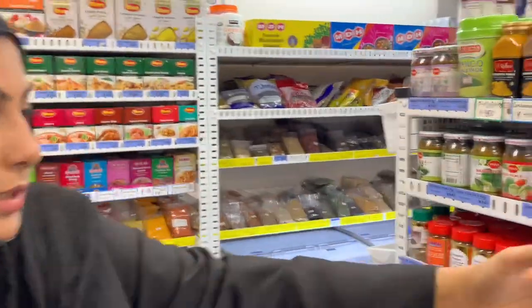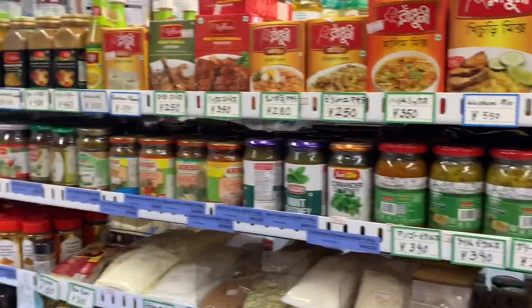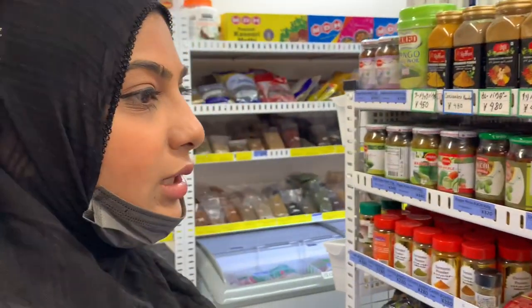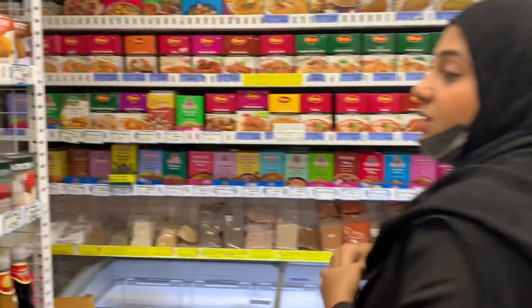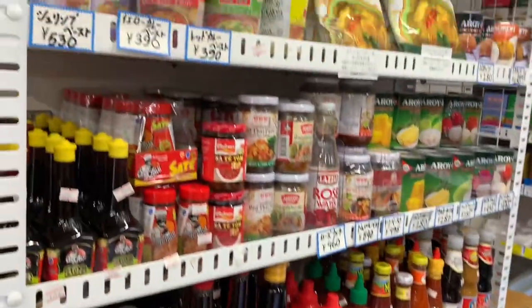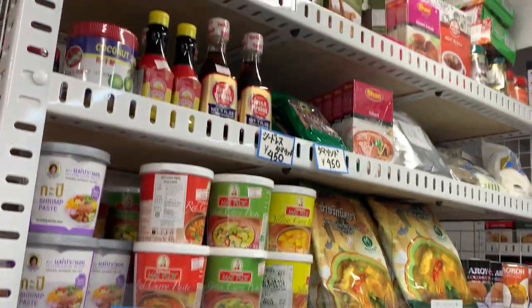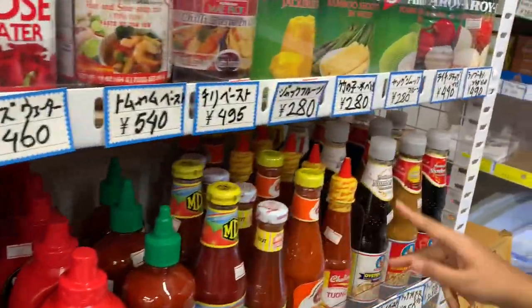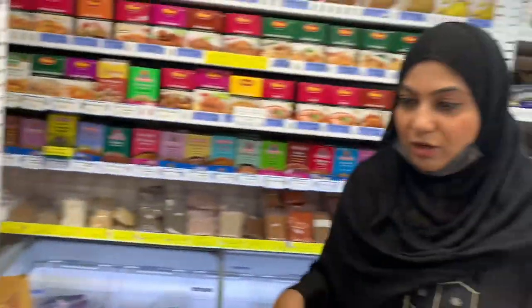And this is their pickle section. They have different kinds of pickles, mango pickle, and these are the chutneys, mint chutney. And this is their Thai section. They have many sauces and many things from Thailand as well. These are the soya sauces. They have sriracha sauce, this is halal, chili sauce, oyster sauce, soybean sauce, many sauces.